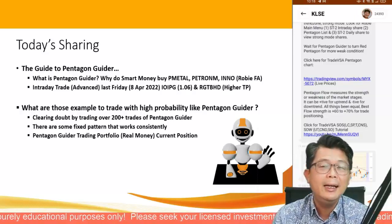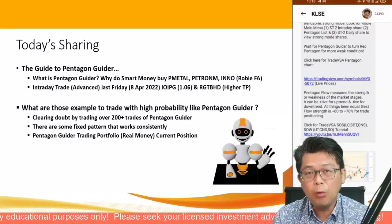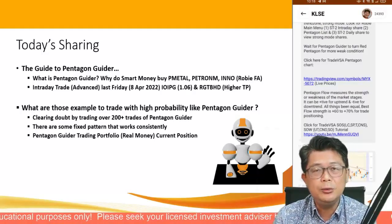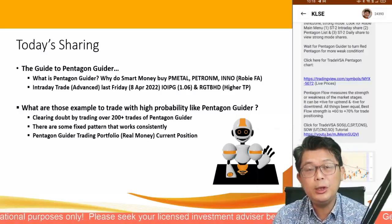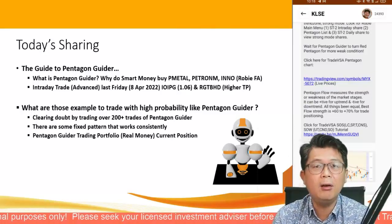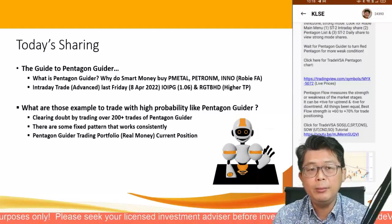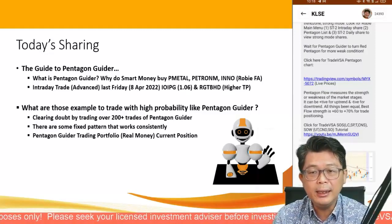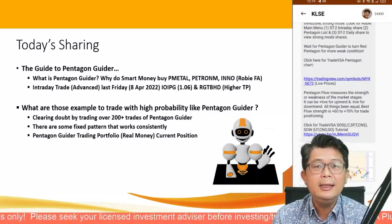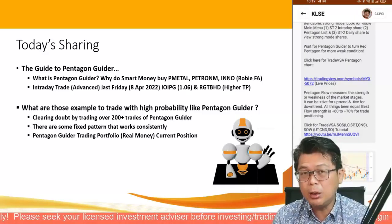Pentagon Guider, basically, is a mechanism that we have, reading from the volume spread analysis, that is a telltale sign that the market is ready to move higher. Usually, when the market is moving higher, we have the backing of the KLSE, which turned green Pentagon. You can check it out on the KLSE and the Smart Robie in here, and that is what seems to be moving in the market. Now, very important, the Pentagon Guider is the beginning, what we call the stage 2 shares. It doesn't work all the time.